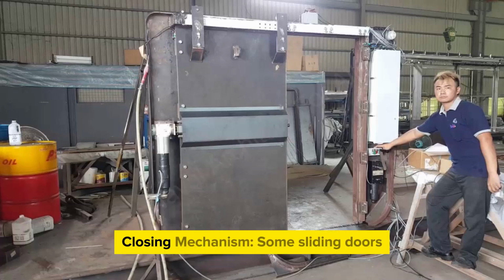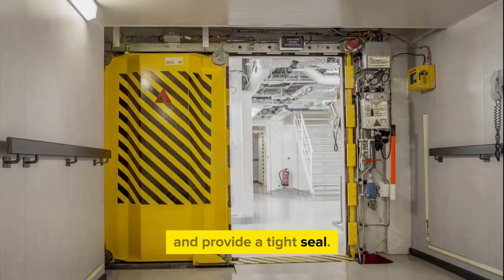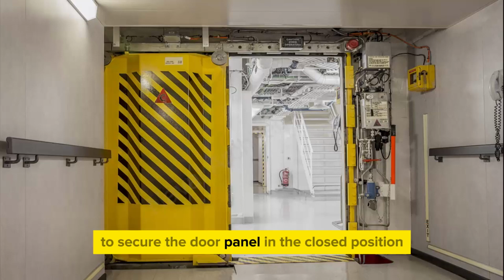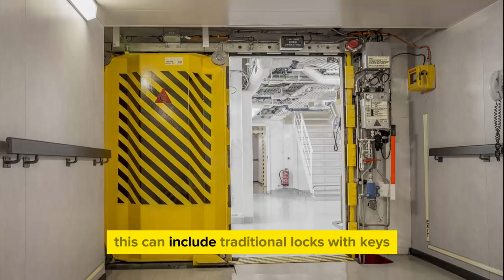automatically. Closing mechanism. Some sliding doors are equipped with a closing mechanism that ensures the door panel closes securely and stays in place when not in use. This mechanism may consist of magnets, spring-loaded devices, or other mechanisms that help to keep the door panel closed and provide a tight seal. Locking mechanism. Sliding doors may also feature a locking mechanism to secure the door panel in the closed position. This can include traditional locks with keys, as well as modern electronic locking systems.